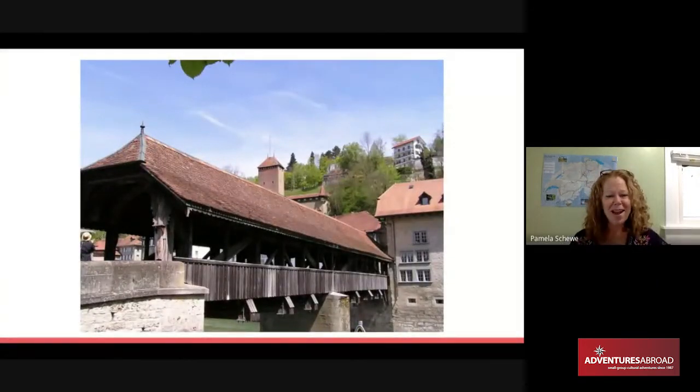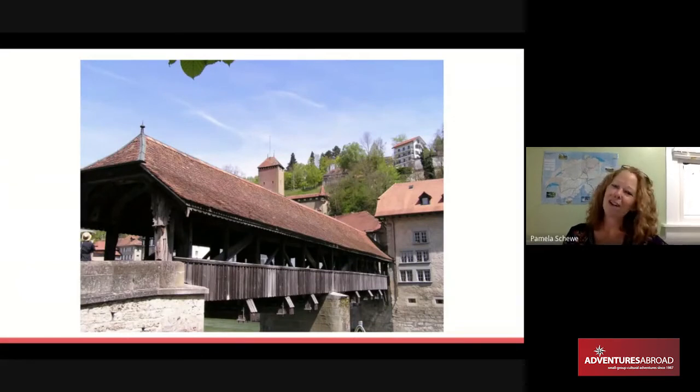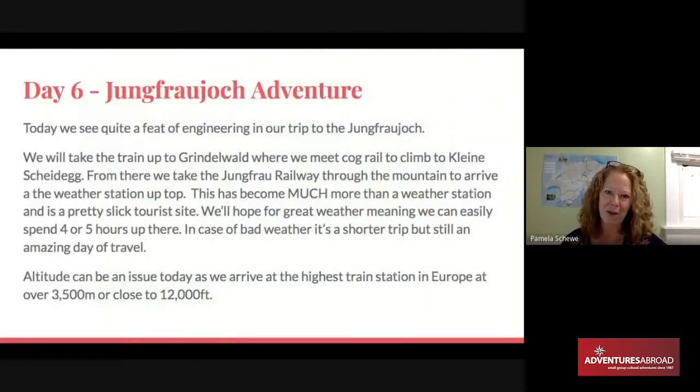Unfortunately, the only picture I had in my collection of the bridge where we finish our walk in Fribourg, I don't have beautiful flowers on it, which is a shame. That is probably the fall tour. Every year, all of these covered bridges in the towns get beautiful hanging baskets. So yeah, it's a bit of a photographer's dream.